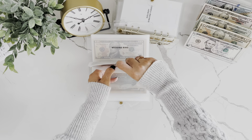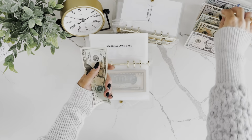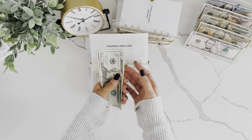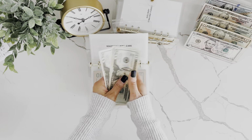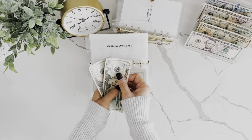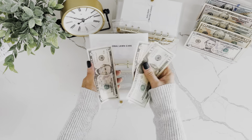Seasonal lawn care is going to be getting 20, and we have 3 or 4, maybe 5 feet of snow right now. So this is kind of hilarious, but I like to save up for it over the winter too, so that when summertime comes, we're ready. So 20, 40, 60, 65, and 70 in seasonal lawn care.